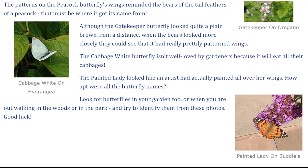Look for butterflies in your garden too, or when you're out walking in the woods or in the park, and try to identify them from these photos. Good luck!